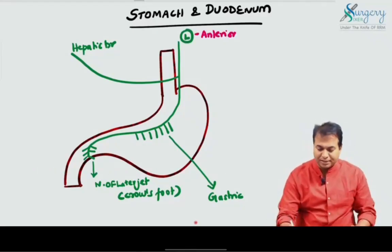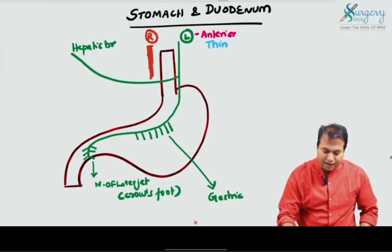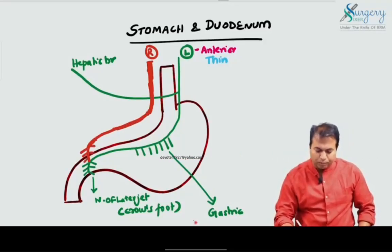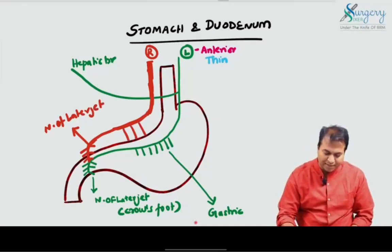So now comes the posterior vagus nerve. Please remember, the left vagus nerve is a thin nerve, but the posterior vagus nerve is a very thick nerve. It is palpated like a guitar string. It runs to the right side and posteriorly like this, and it also ends on the posterior wall of the stomach like a crow's foot. Please remember, the other name for crow's foot is nerve of Latarjet. This also gives gastric branches.